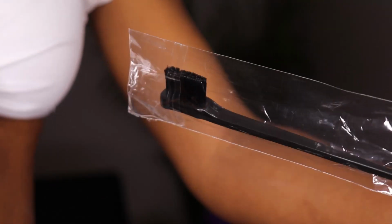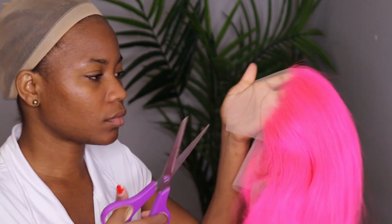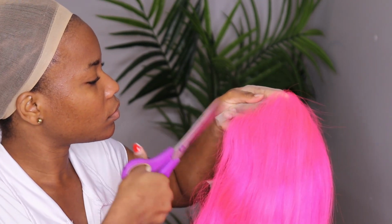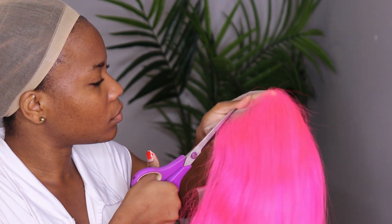Everything's going to be under the description below, all the things that I'm going to be using. Right now I'm just going to be cutting the lace, honestly.